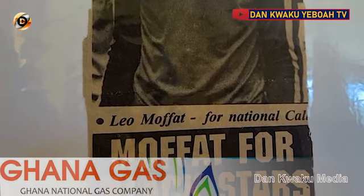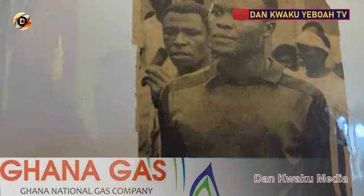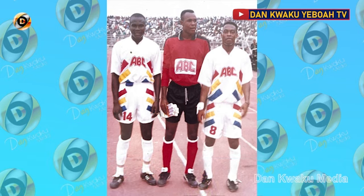Moffat for Black Stars. And also, a home for Nino. You see a picture, man. The knockout finals at the Accra Sports Stadium. Hearts won 2-1. Who scored, do you know? Anthony Tiokuni, I think Benson. Owusu Benson and Anthony Tiokuni.